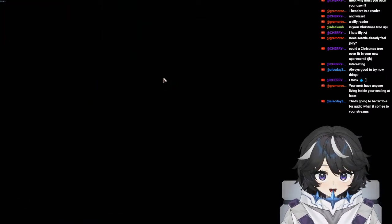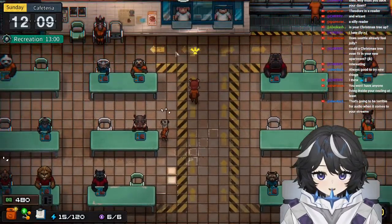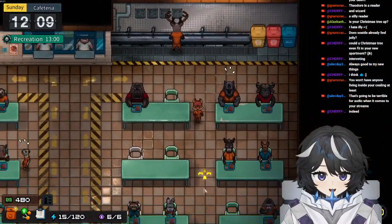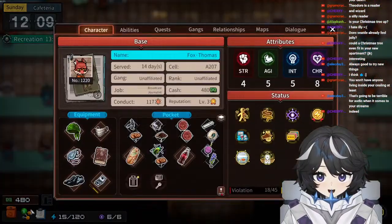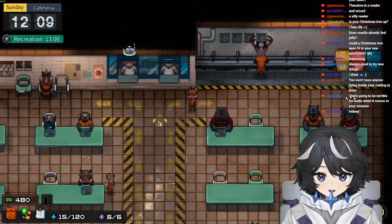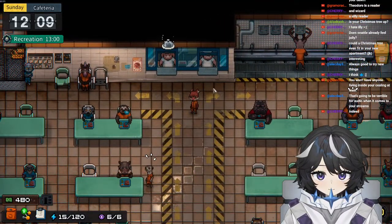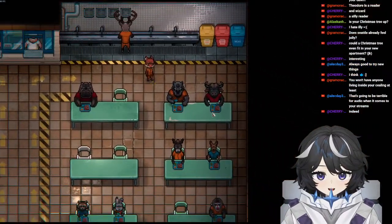This can be terrible for audio when it comes to my streams, Alec. That's kind of what I'm concerned about. It can be very echoey in the new apartment, but I also don't have any of my furniture in the apartment yet. Plus the AC is a little louder than usual. We'll see how it goes, though. I'll sort it out. I don't really need to listen in on anybody. I don't think anybody's talking about anything important. These guys could be. I'll listen in on these guys.